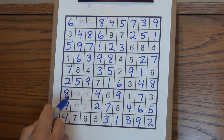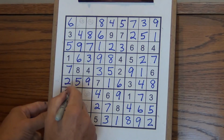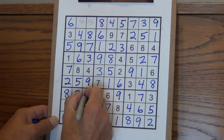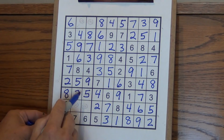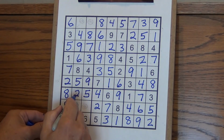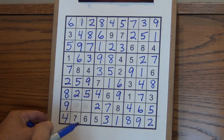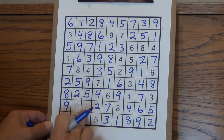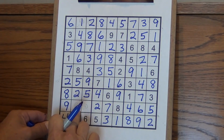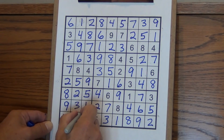Now my eye instantly looked down here and saw that this has to be a 2 or a 5. It cannot be a 5 because there's a 5 there, so it must be a 2. This must be a 5. My eye looks up and says if this is a 2, that had to be a 1 or a 2. It cannot be a 2, so it must be a 1. Therefore this must be a 2. And now I look down here, one of these two has to be a 1 and one has to be a 3. Well, that is a 1, so this cannot be a 1. It must be a 3. And if that's a 3, this is a 1.